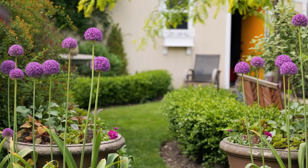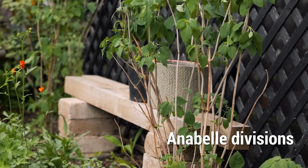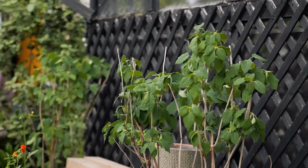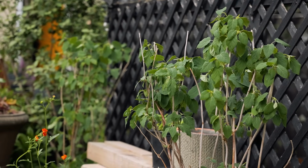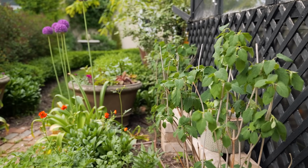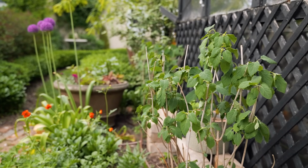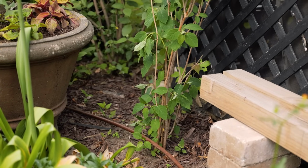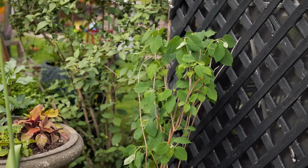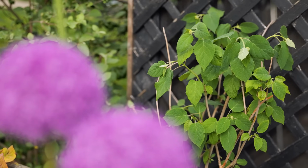Now let me show you the divisions that I took from that hydrangea Anabelle. I got 3 divisions total, and they were just little chunks of branches with as many roots as I could get, and then I just planted those on different sides of my garden. I have had very good luck doing that, especially with Anabelle hydrangeas. I know that some of you had questions about doing that with Limelights. I have not done that with Limelights, but I know that you can propagate those paniculatas with just cuttings from the spring.